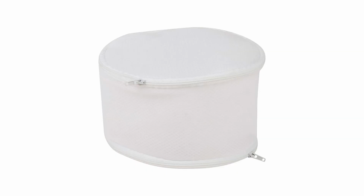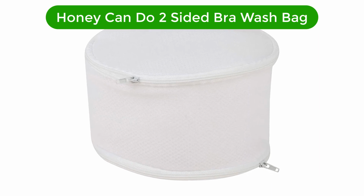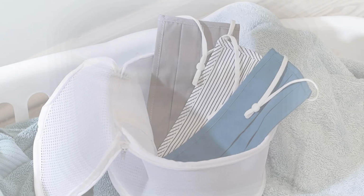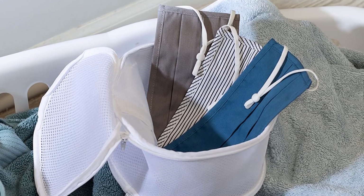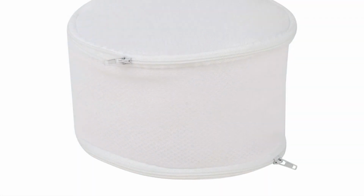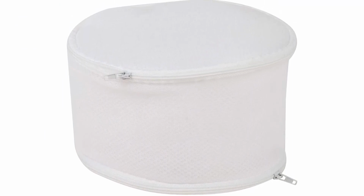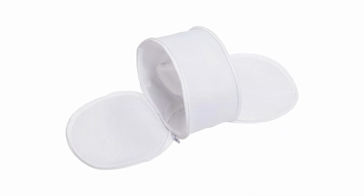Number 3. Our third best pick is Honey Can Do 2-Sided Bra Wash Bag. This Honey Can Do 2-Sided Bra Wash Bag is perfect for keeping your bras clean, safe, and in great condition. The bag is designed with 2 sides, allowing you to wash multiple bras at the same time. The bag features a zipper closure, allowing you to easily secure the bras inside the bag.